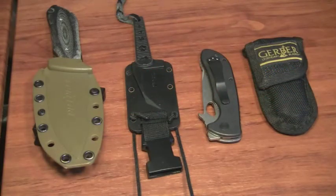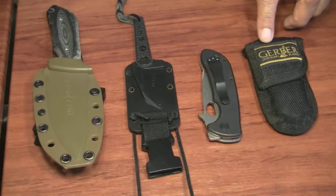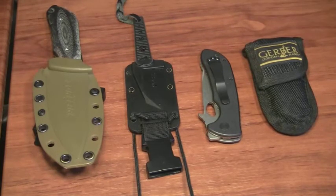Your carry strategy should not be without at least one, but preferably more than one, edged tool. The quantity and type of edged tool depends on your mission. For purposes of this conversation, we're talking primarily about civilian everyday carry and civilian self-defense. With the exception of the Gerber multi-tool, carrying a blade is primarily for the purpose of self-defense.